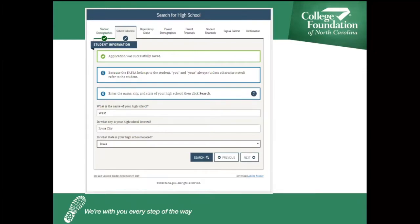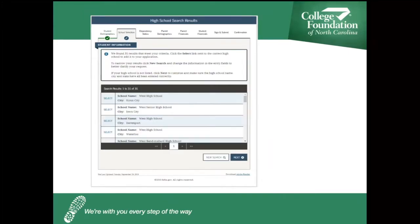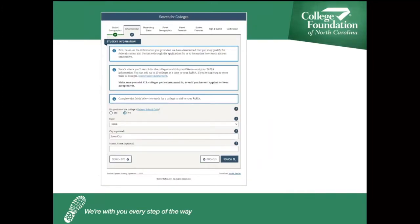You can list up to 10 colleges here, and if for some reason you're applying for more than 10 colleges, you will see instructions on the FAFSA on what to do if you're going to apply to more than 10 schools. But most students, 10's enough. So one tip for this is as you plug in your high school information here, it'll find your high school, and then your college information here.